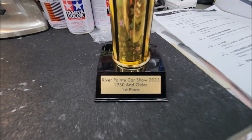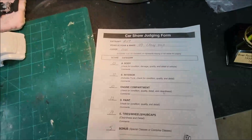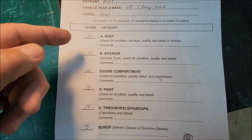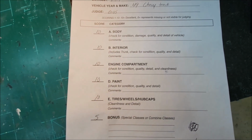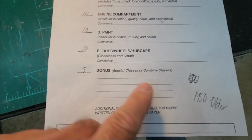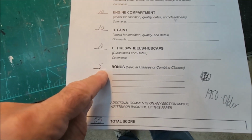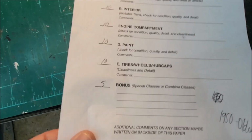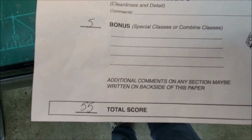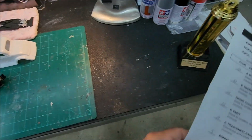We took first place in our class, and I want to show y'all what the judges do. This is the judging form they use, and you can see the different categories they look at, and we got 10s in everything. I wasn't sure why we got a 5 on this, but I asked them about that, and they said the 5 is the top number on this. So we got all the top numbers. 55 was the total score you could get, and that's what we got. So Ruby did pretty good. All right, fellas.